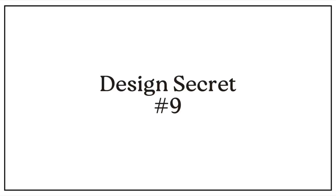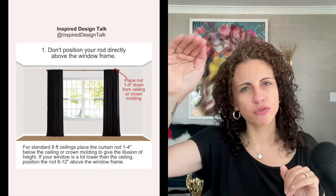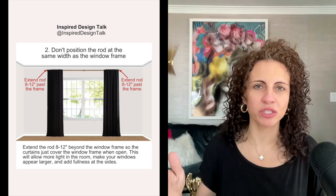Secret number 9, window treatments. Look at any designer space and you'll notice floor to ceiling drapery panels. Hanging your rod as close to the ceiling line or 1 to 4 inches down will draw your eye up and make a room appear taller. Another designer tip is to extend the drapery rod 8 to 10 inches past the windowsill. This lets the light in, makes your windows appear larger, and adds fullness at the sides.